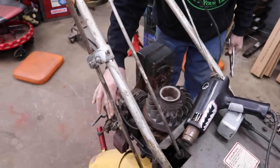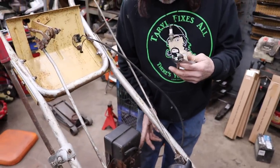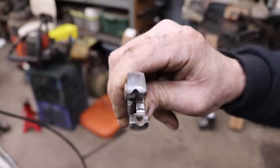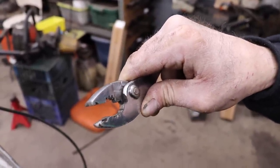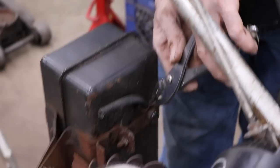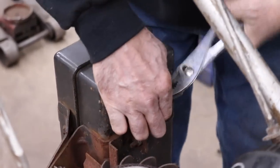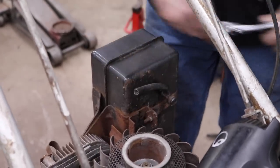All right, I'm gonna get this old fuel line off. And it's got these kind of clamps on there. And I've got the pliers to remove these clamps. See how it's got that little cutout in there and on the side? So if you wanna grab it from the side, you can grab it, or from the front. I don't like these clamps.